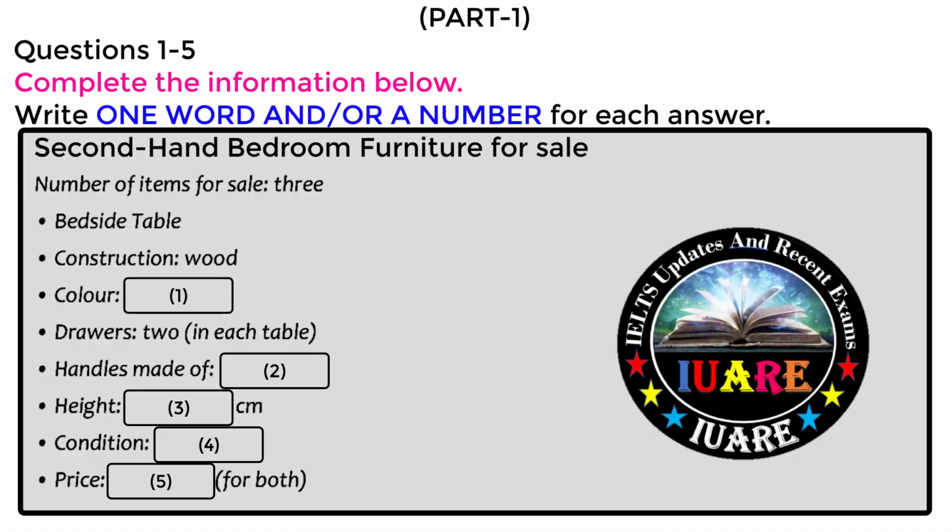Part 1. You will hear a telephone conversation between a woman who is selling some furniture and a man who is making inquiries about it. First, you have some time to look at questions 1 to 5. Listen carefully and answer questions 1 to 5.